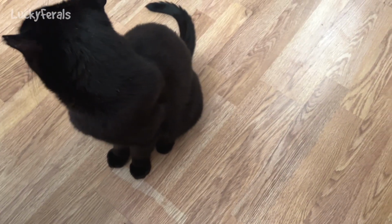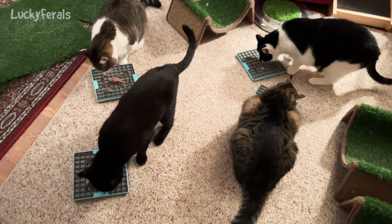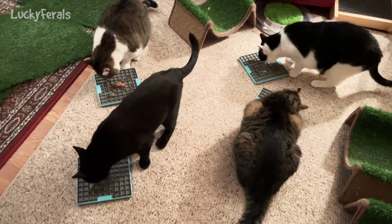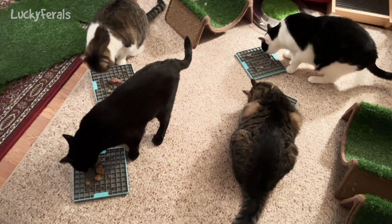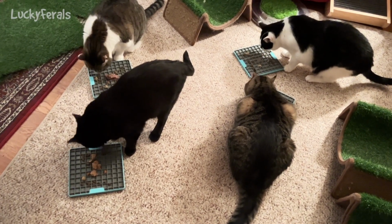Here's Boo, he's waiting. Okay, so here are the cats. Simba and Boo were a little bit confused when I put the first 2 plates down, but they figured it out. Splash is almost done with his already. Splash eats so fast.